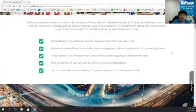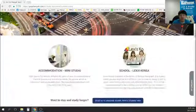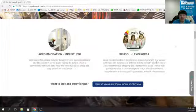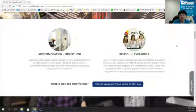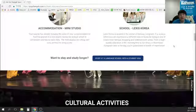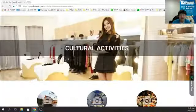Again, your accommodation and your time at language school is included here. So we can provide you with a mini studio as well as classes at Lexus Korea, one of our partners. And Lexus Korea is located in Gangnam, just down the street from the GoGo Hanguk office. So we'll be in really close proximity to you if you have any issues or any questions during your stay.